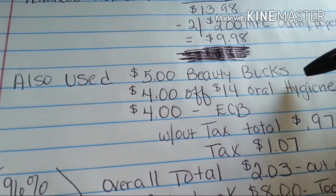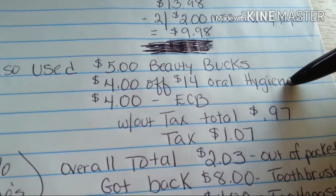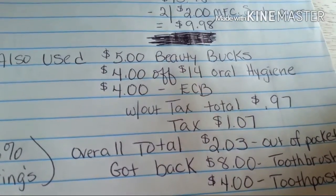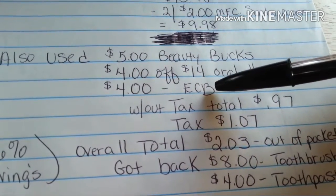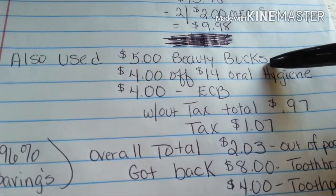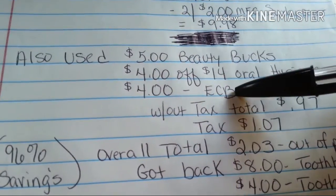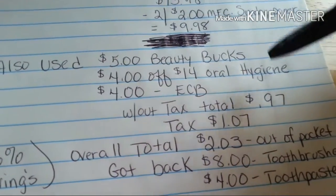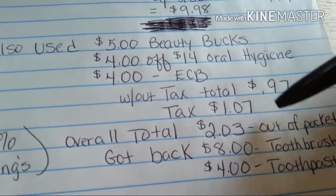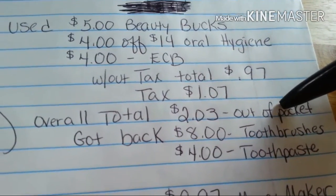I also used a $5 ECB and a $4 off 14 hygiene and a $5 beauty buck, not an ECB. Well, it's an ECB, but it's from the beauty buck. And then I used a $4 ECB. Without tax, it was 97 cents. Tax was $1.07. The overall total out of my pocket was $2.03.